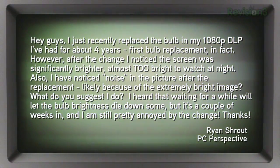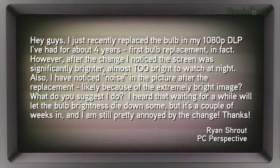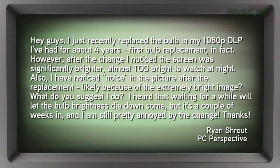I heard that waiting for a while will let the bulb brightness die down some, but it's a couple of weeks in, and I am still pretty annoyed by the change. Thanks, Ryan Schrout, PC Perspective. I'm telling you, a new lamp module will make an old TV shine like new, especially with the DLP technology, because the DLP chip itself really doesn't wear out. It's just a little bit of micro mirror technology, and all it is doing is bouncing light. So that part really doesn't wear out, but the lamp module, as you've learned, does.